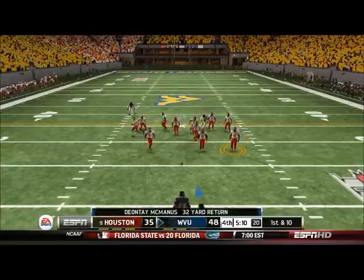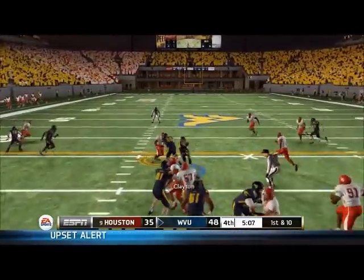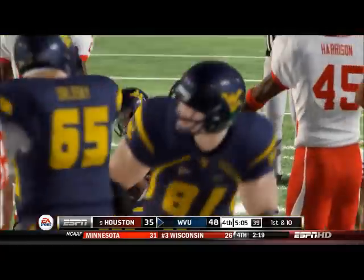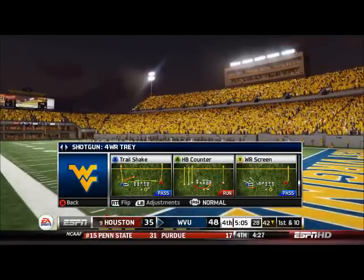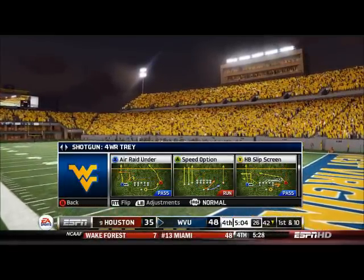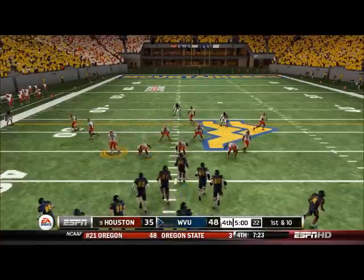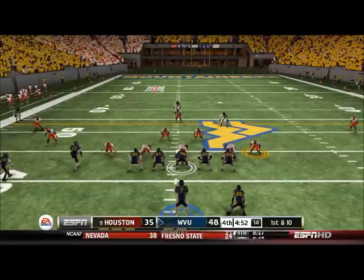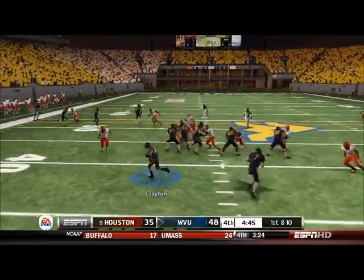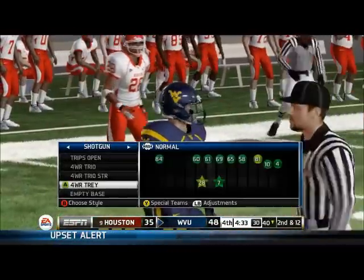A score here might effectively end this one. He makes his way to about the 42. First down, 10 yards to go. Ball on the 42. Him hard at the 40. Loss of two on the play. That'll bring up second and 12.